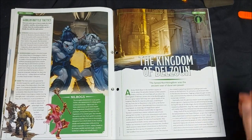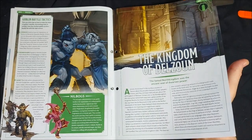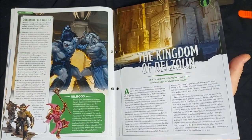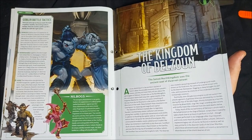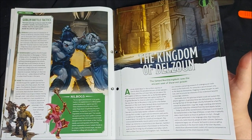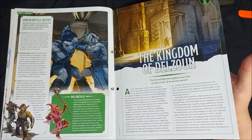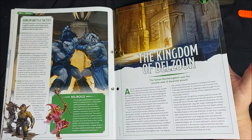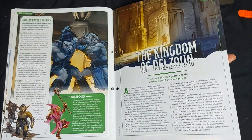So, much like all dwarven holds, it was home to many adventurers, crafters, and artisans. We've got a nice coverage here. It covers many of the different sub-cities within Delzoun, such as Sundabar, Adbar, Everfire. Today, much of the storied history of Delzoun is enshrined in the Ballad of the Dirge of Delzoun, an epic tale that takes about 30 hours to perform in full.